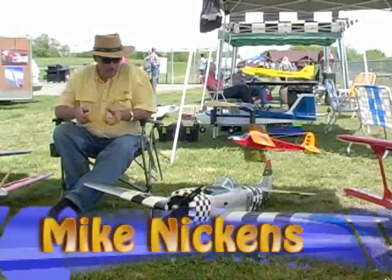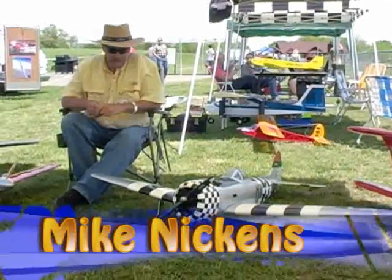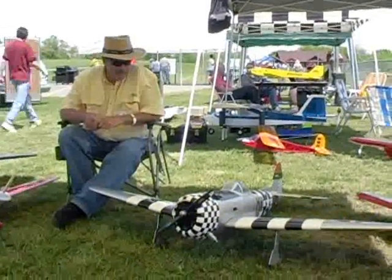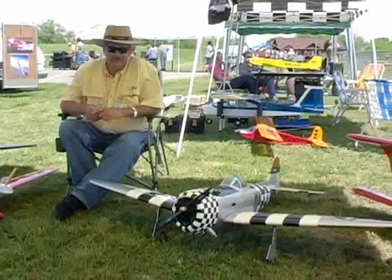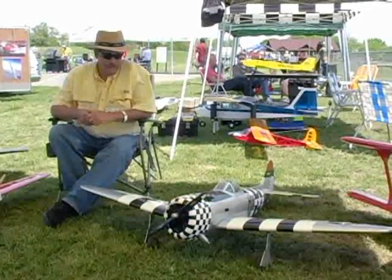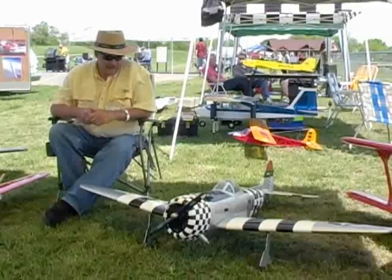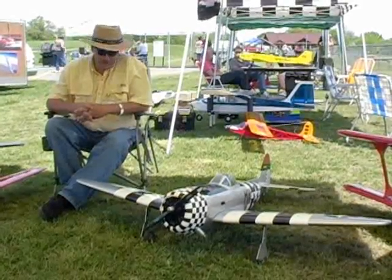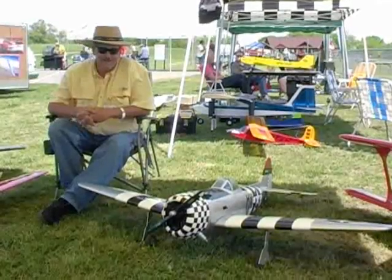Mike Rickens. This is my P-47 Thunderbolt. We're going to take this thing up in just a minute and do some formation flying. There's a B-25 bomber, and we're going to come over across the field and do some strafing runs. So I'm going to fall in behind him and kind of protect his tail a little bit. So this is a fun flying airplane.